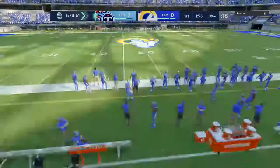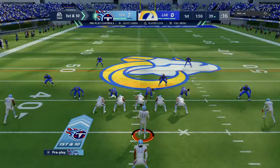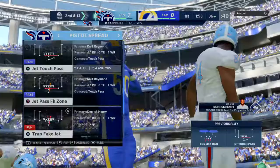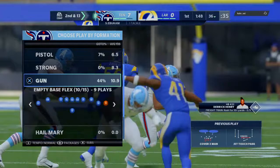Tannehill and the Titans come up now, 1st and 10 at the 39-yard line. And that play went nowhere. Losing yardage, they'll be back at the 36. Despite the completion, they're going to wind up losing 3 there. 2nd down at the 36-yard line.